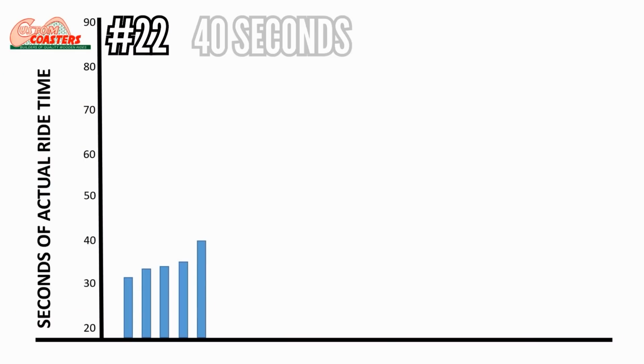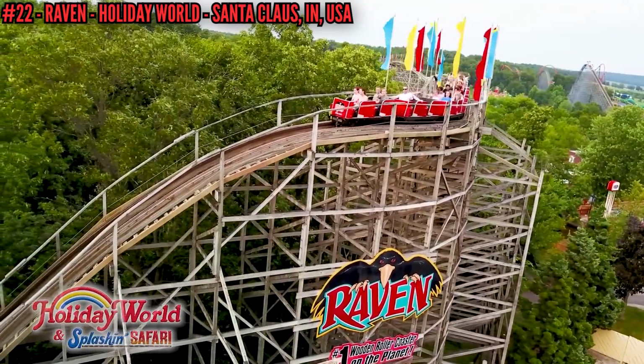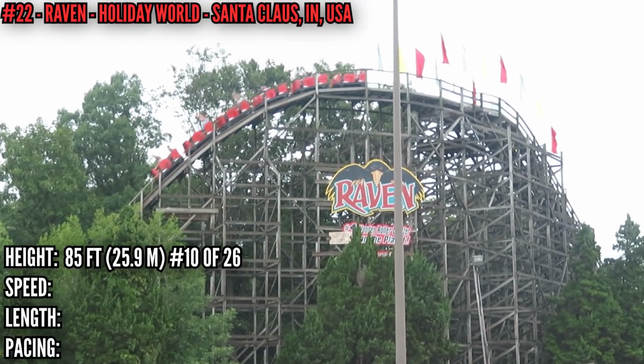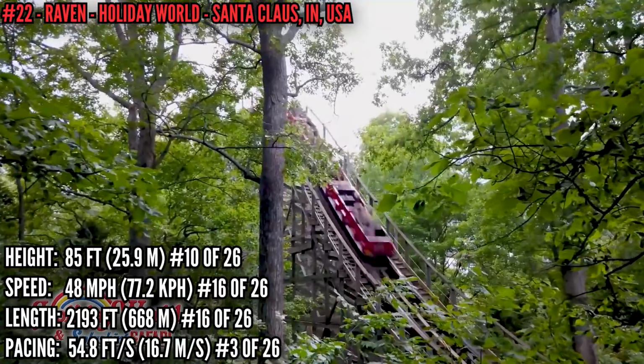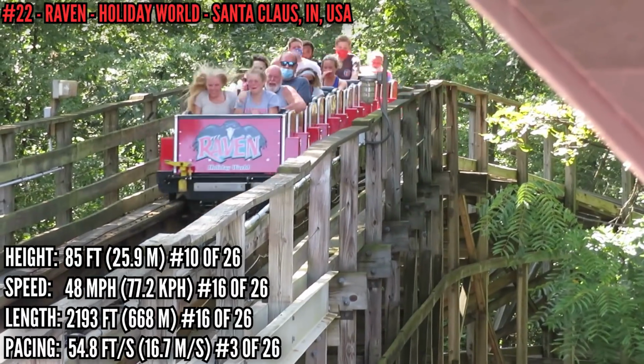In 22nd place with 40 seconds is Raven at Holiday World. It may be a shorter ride, but its layout won 4 Golden Ticket Awards for Best Wooden Coaster. It's tied for 10th in height, tied for 16th in speed. It also ranks 16th in length, but the most telling stat is that 3rd place finish in pacing. You can really feel it tearing through its course. It never lets up until it twists into the final brakes.